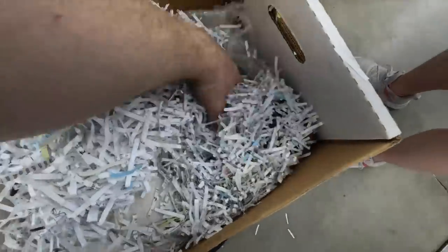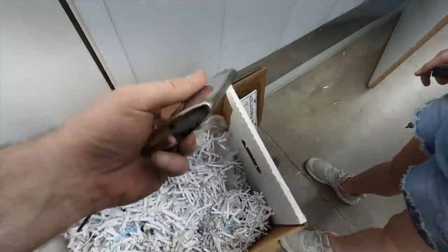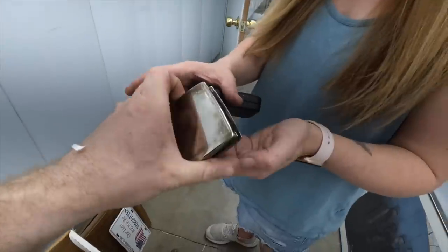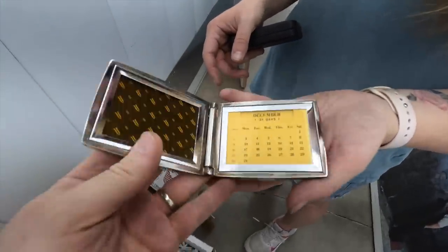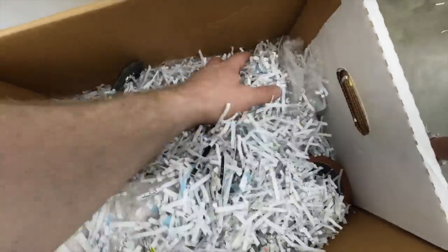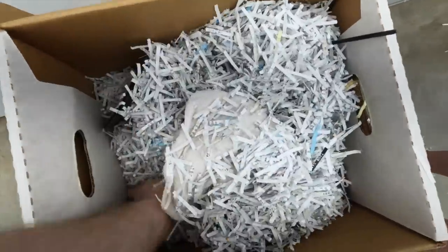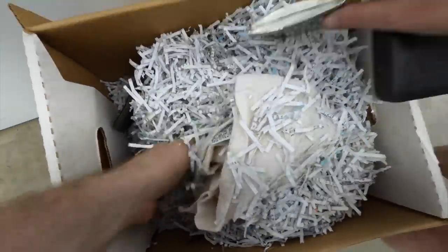My whole family was in the... my grandpa lost all his photos. He had a bunch of photos from when he used to... Oh, that's cool. Calendar. Okay, I think that's it, guys. I don't think there's anything else in here.